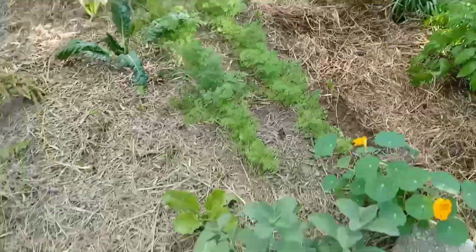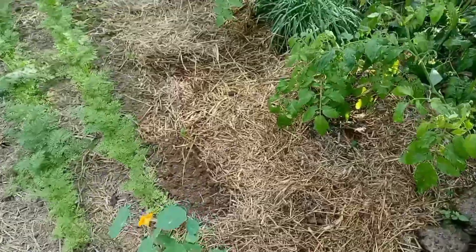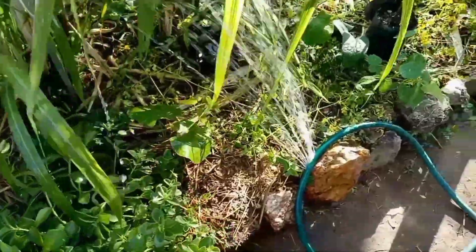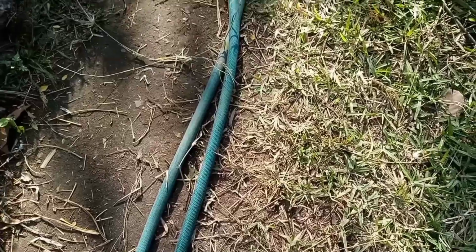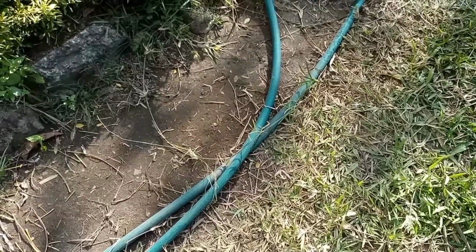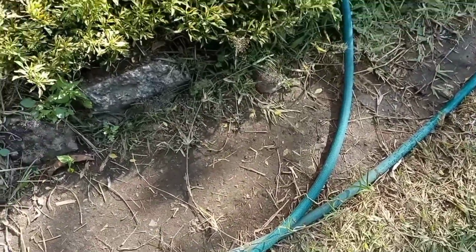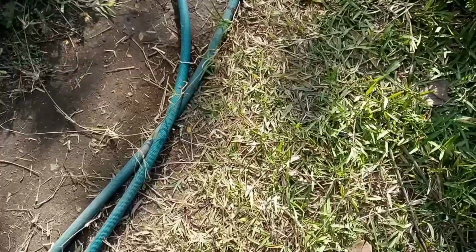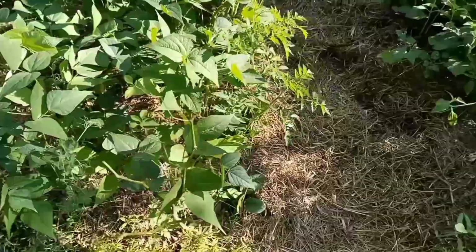So this is it, guys. These are my pathways, and you can see that I've mulched each and every pathway in my garden. I have not left any path bare except this one over here, because there is some lawn that is growing. Very soon it's going to cover this whole area, especially when we start to get the rains. So there's no need for me to mulch, which will kill the lawn. The lawn is going to take care of that pathway.